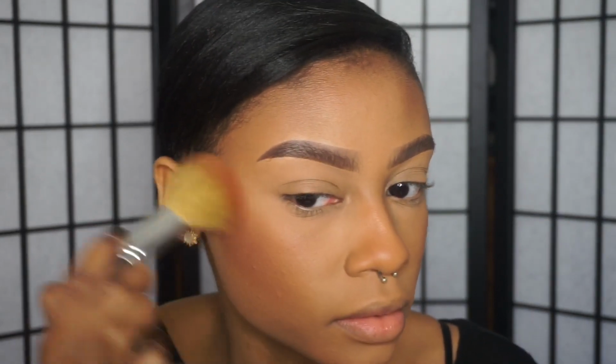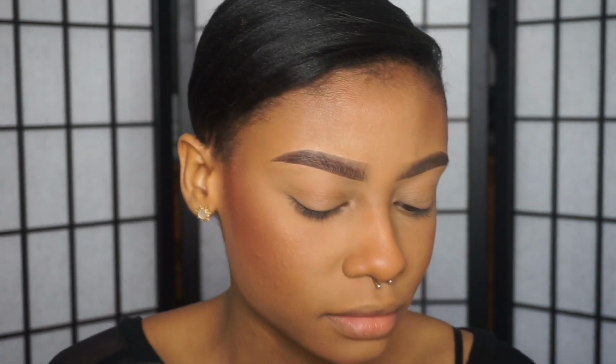And I like to put this one right here on top of the bronzer, but towards the back of my cheek area. I like this one because it's kind of shimmery, so it's like a highlighting blush bronzer, if you want to call it. But I just like the color of it. So I put this one pretty much in all the same places that I put the previous bronzer.